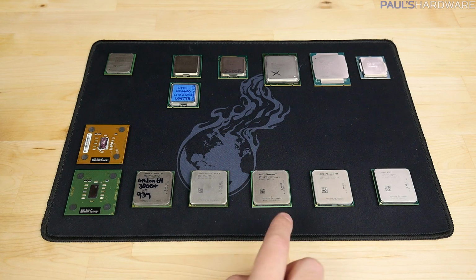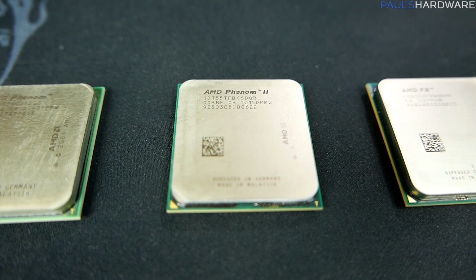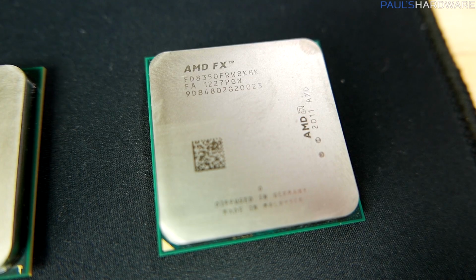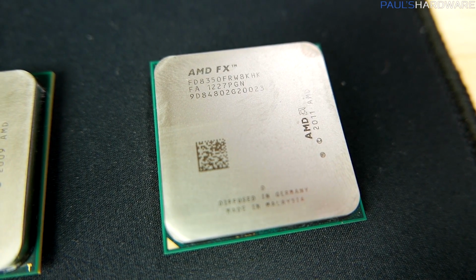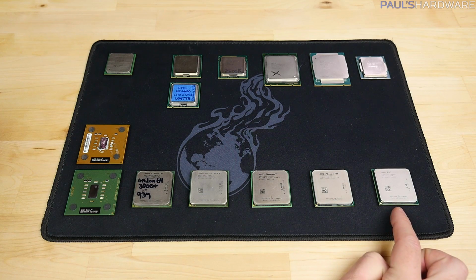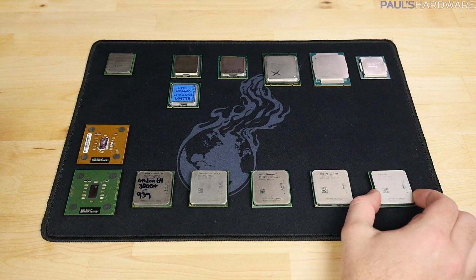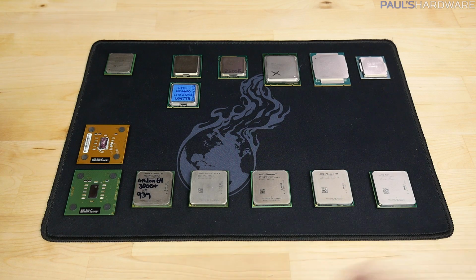From there, they kept moving forward with the Phenom series, followed it up with the Phenom II series, and then currently we have the top-end AMD CPUs, the AMD FX series. That's an 8350 right here, which was actually launched in 2012, but is still the fastest AMD CPU you can get. And if you're saying, Paul, you're wrong, they have that 9000 series as well. Well, you know the 9000 series is just an 8350 that's been binned so it can overclock more. So if you buy an 8350 and it can overclock to 5 gigahertz, it's a 9590.